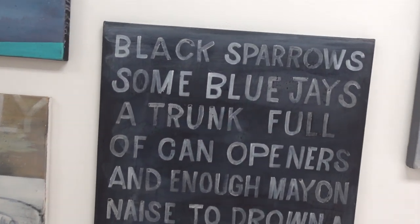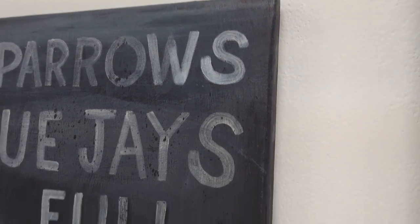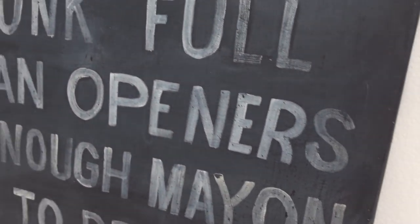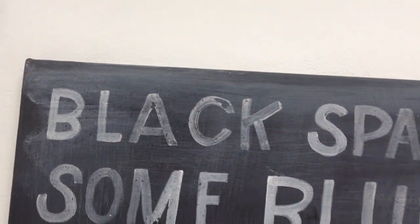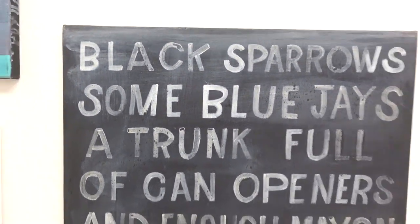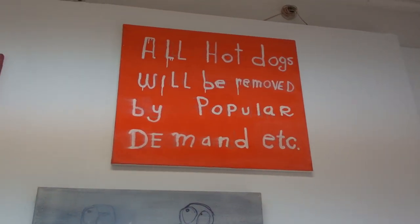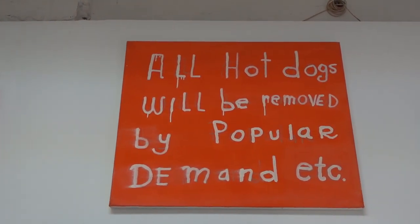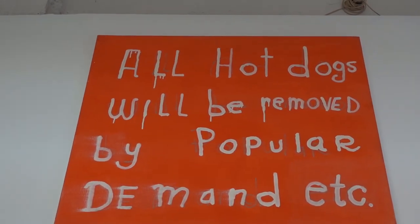Also, I like the fact that Lance uses the black background on some of these, which makes the whole color aspect kind of work in reverse. Okay, we should hang this up in Coney Island. Okay.